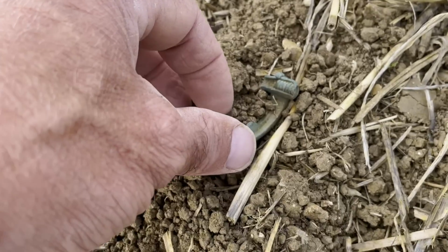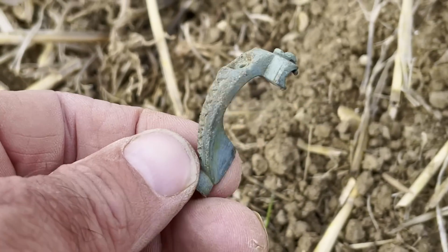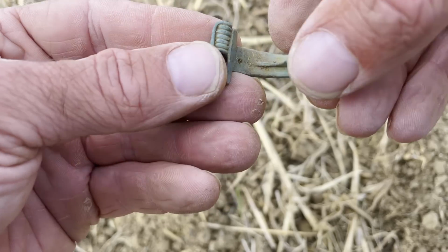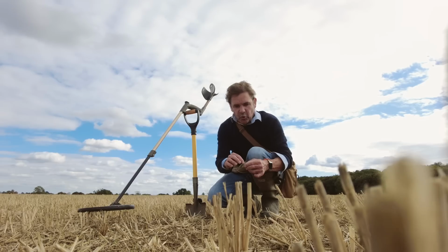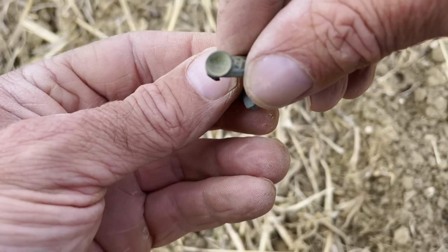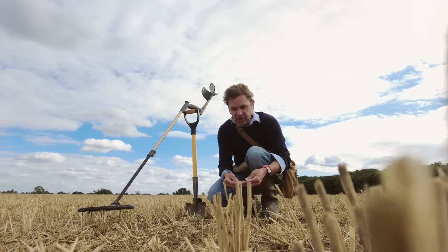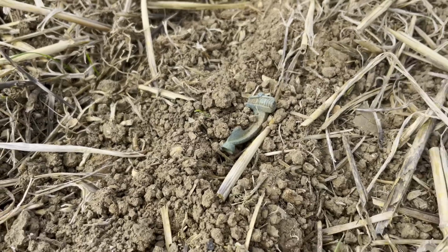I found a couple of things in this area, including a small brooch fragment, which has got me excited. But I wasn't quite expecting this. It's a head stud brooch, the most complete one I've ever found, without presumably what may have been a jewel or some sort of precious stone there. It's got its spring, which is slightly missing. It's missing its pin. It's got the end of it. I think that is one of the best brooches I've ever found, and it was literally lying on the surface.